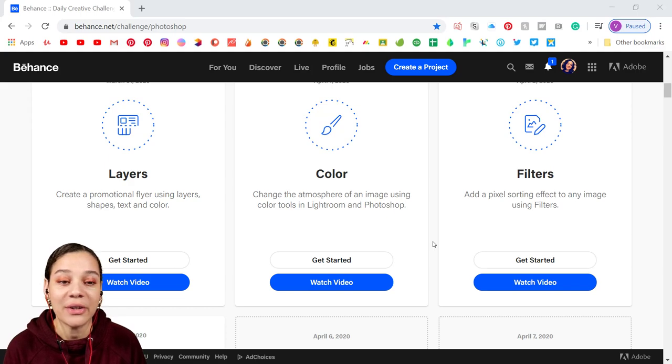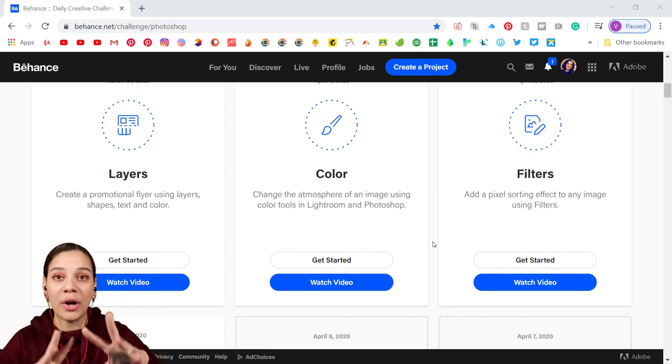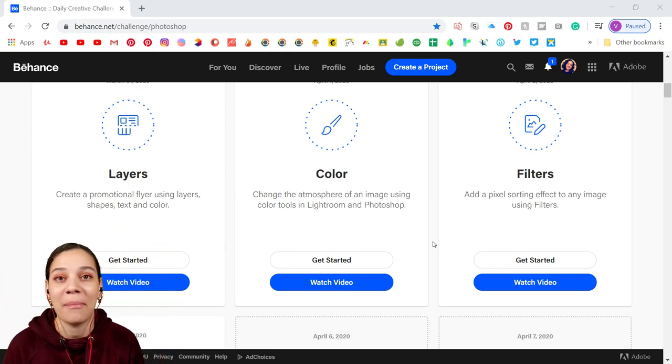Then we used filters yesterday to do kind of a pixel sorting effect where we took an image and added some awesome distortion filters to it to make it look like pouring pixels. We added some gradient maps to that to make it look like water, and then made it look like those pixels were pouring water over some crops.